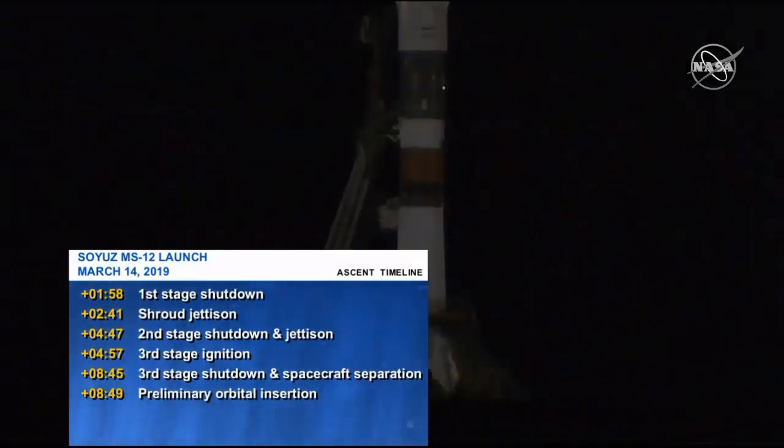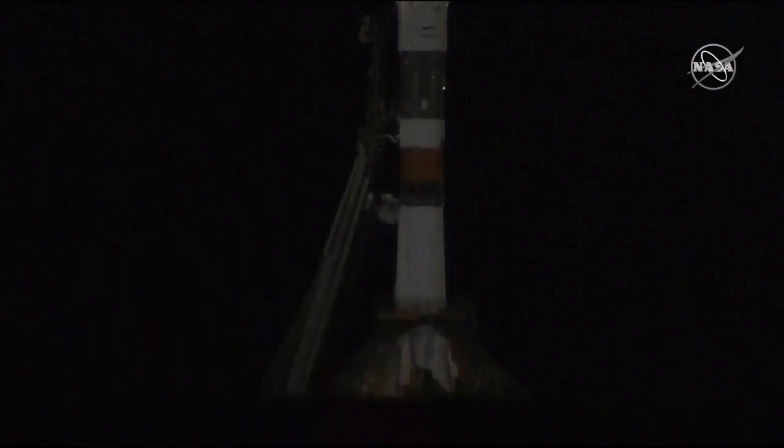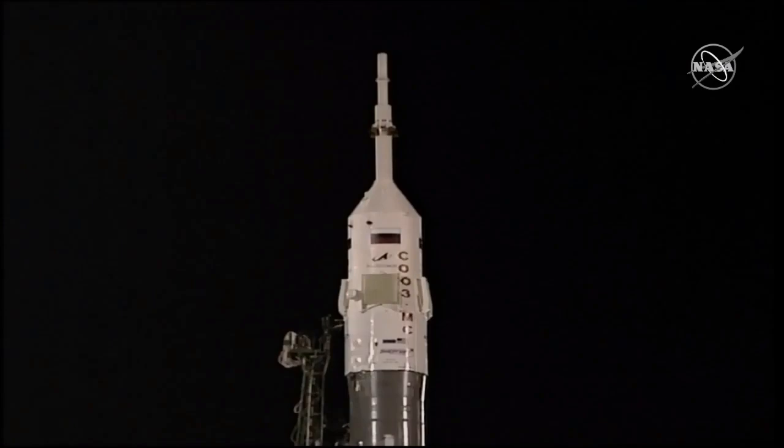At the 4 minute 48 mark, the booster separates, and then begins that 4 minute 2 second burn to 8 minutes 45 seconds. That's a third stage shutdown and spacecraft separation. Just a few seconds later, the Soyuz spacecraft is in its preliminary orbit. Not too long after that, these solar arrays will deploy. These solar arrays at the service module section towards the bottom of the spacecraft if you were looking at it upright, and will deploy and collect solar energy for its trip to the space station over the next 6 hours.